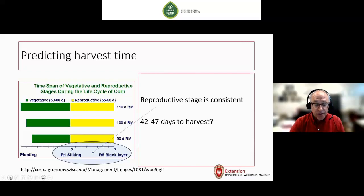So when we look at predicting the harvest time, that's what silking and that pollination time we kind of rely on. Vegetatively, that corn can grow for as many days as that hybrid is selected and bred for. So it's going to take that many days to grow vegetatively. But once it silks and hits that reproductive stage, that's pretty much the same across any variety or hybrid. Regardless of your day maturity, that reproductive stage is going to be 55 to 60 days.